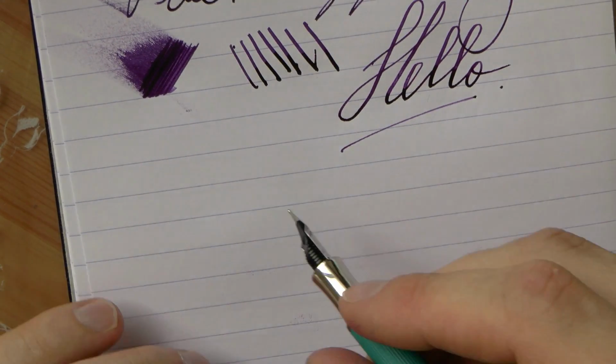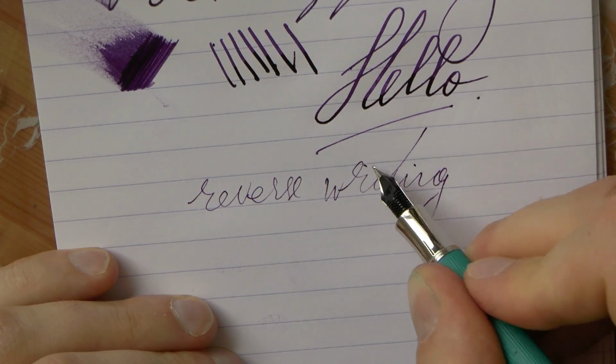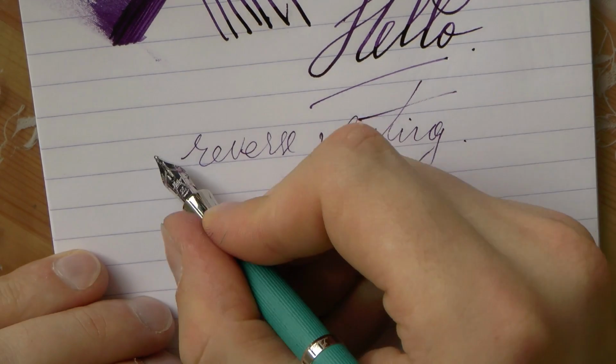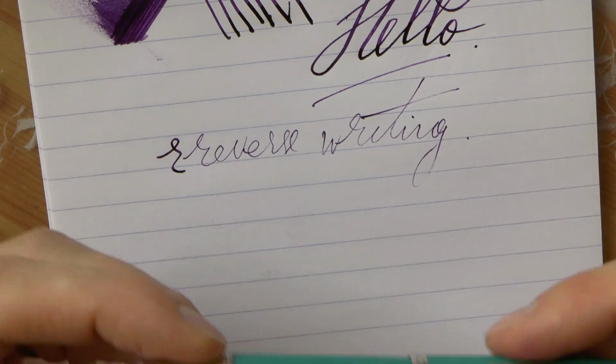Reverse writing, for those who like such a thing. There is definitely the possibility to do so, and you'll get a much finer line that way. So that's nice too. Thanks a lot for sending me this pen.